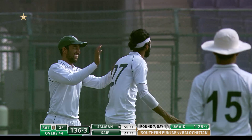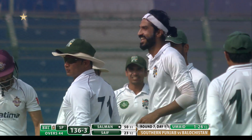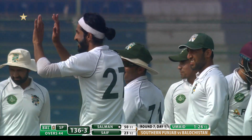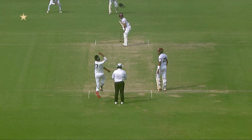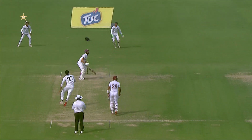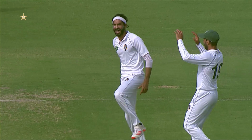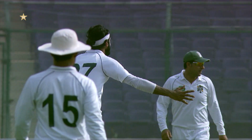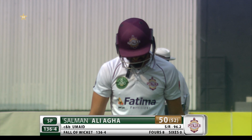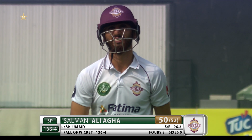What was that? Unbelievable. That was down the leg side. He should have let that one go. In fact, he just puts a bat to it, gets a top edge, and he's caught behind. I cannot believe that shot. That is absolutely careless, and totally not required. Salman Ali Agha, caught behind off Umaid Asif for 50 off just 52 deliveries, and it's 136 for four.